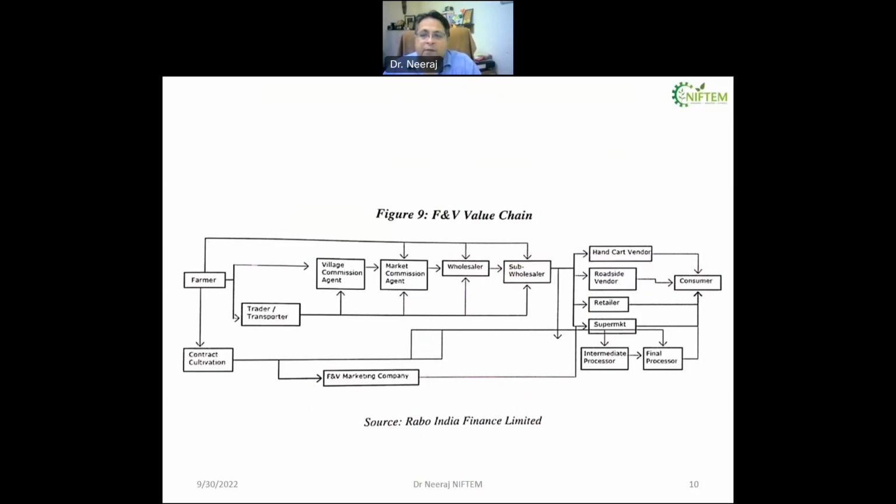The first is the most traditional one, which you will find in most of the small mandis or retailers' places, because it reaches some central point through a commission agent. And these are 4 or 5 main stakeholders through which the product passes before it reaches a place from where it could be marketed in retail.